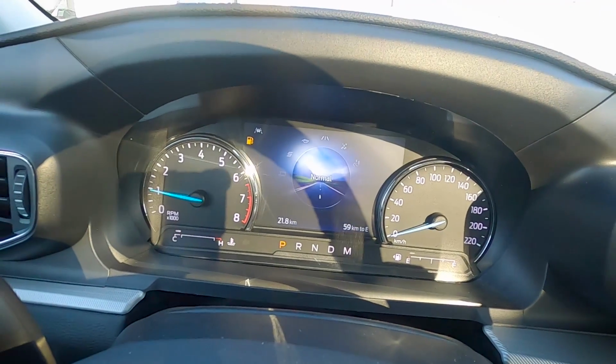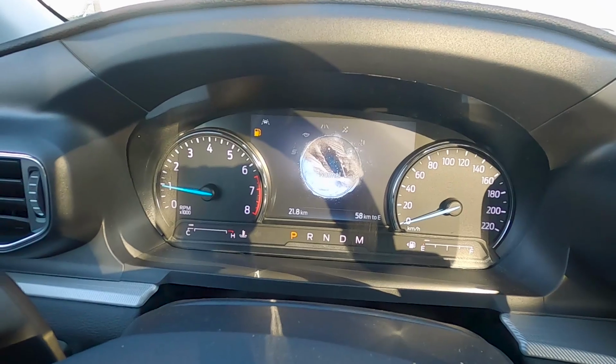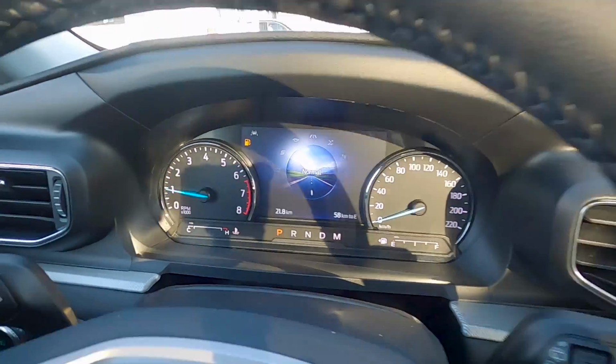So as we rotate the drive mode, we've got our normal, slippery, trail, and snow. As we move the other way, we've got our eco, and then our sport, and then our tow haul mode as well. So that's going to change a few different things in the vehicle as we go.